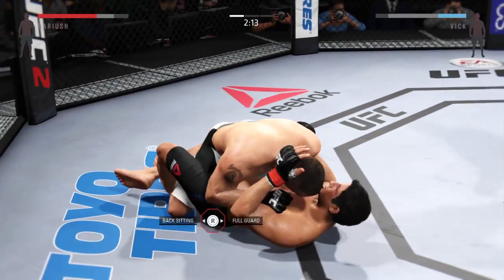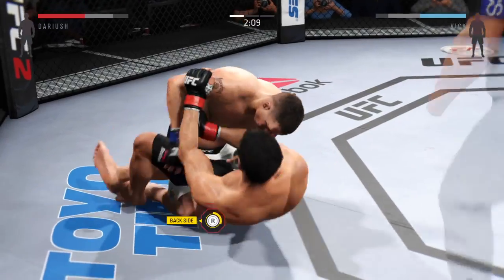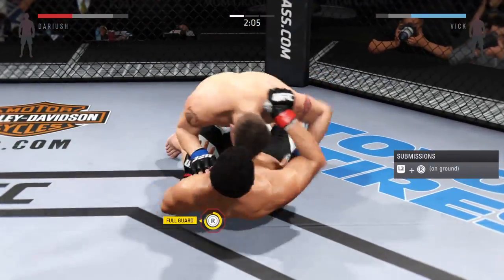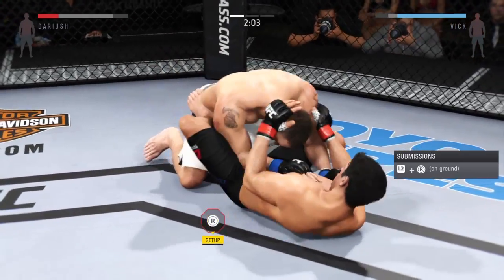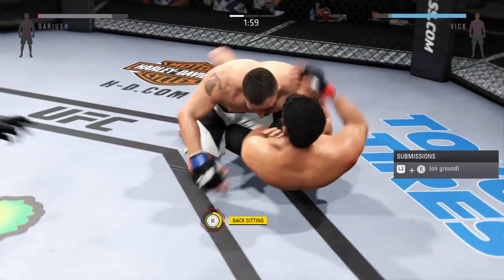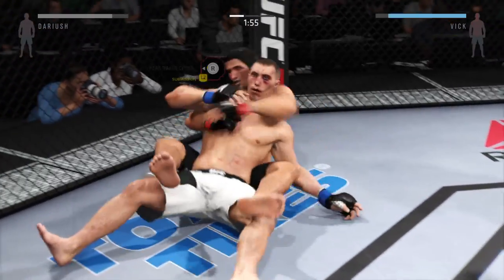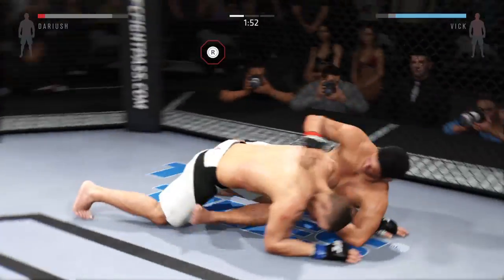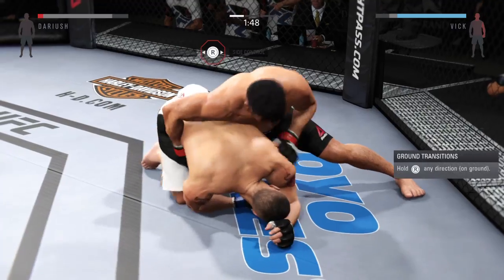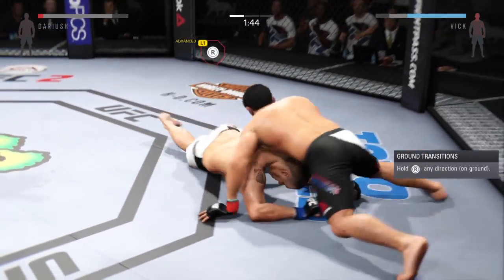Big gets the takedown. He's got the full mount, Joe. Hip escape. Gets out of the full mount. Full guard now. Joey's got one leg free. He's in half guard now. Nice sweep. Trying to take the back here. Side control. Nicely done.